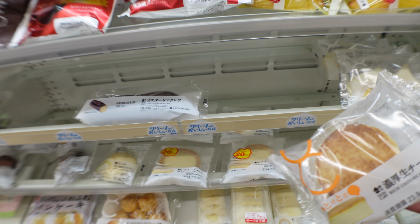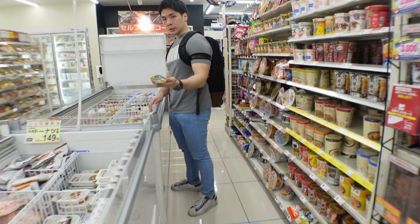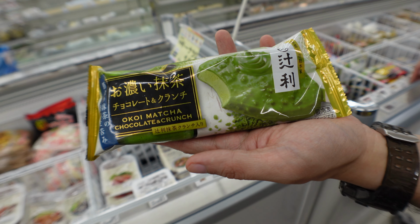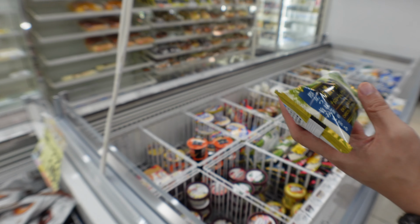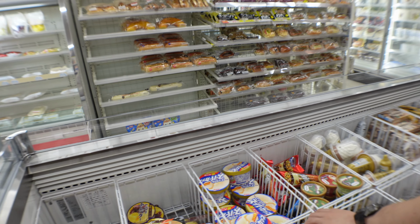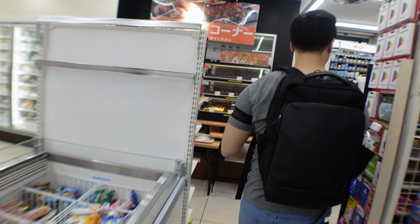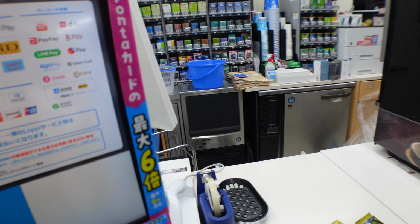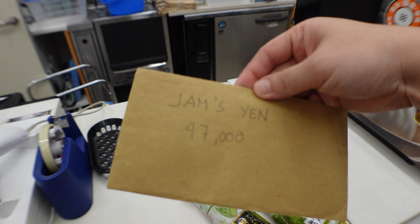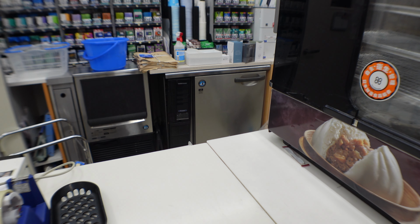Ito, raw cheesecake. Oh, masarap to. Masarap. Sige. Ako din yan na din. Gaya-gaya lang. Oh, ito na, ako na. Ako naman ang magbabayad, pero siya naman nagbigay sa akin nito. Oh, di ba? Winner.